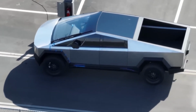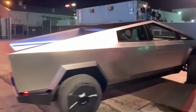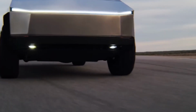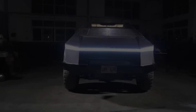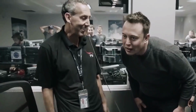Its cyberpunk design and advanced technology represent Musk's vision for the future of transportation. By creating a sustainable and durable electric pickup truck, Tesla is taking a big step toward reducing emissions and revolutionizing the automotive industry. And this is just the beginning. Musk wants to add more cars and technologies to Tesla's lineup, like the upcoming Tesla Semi and Roadster. With each innovation, he gets closer to achieving his vision of a cleaner, more sustainable future.